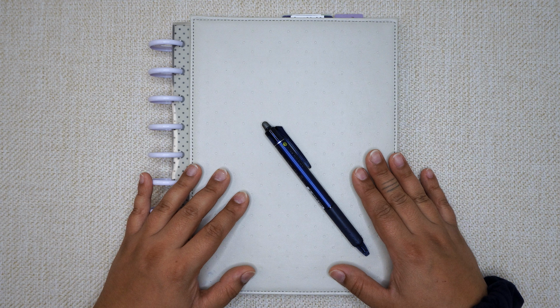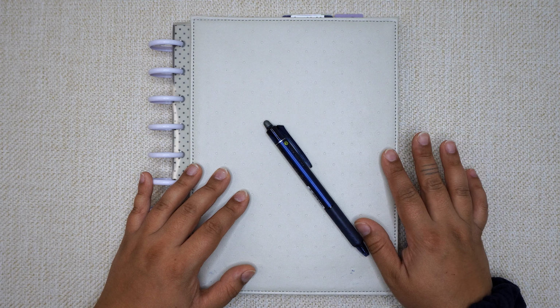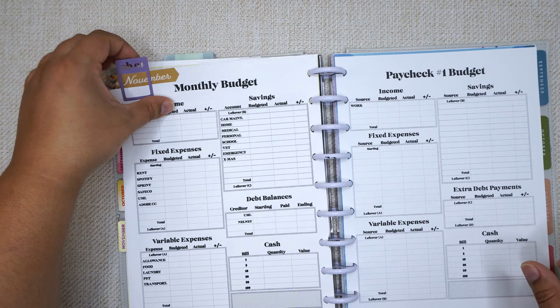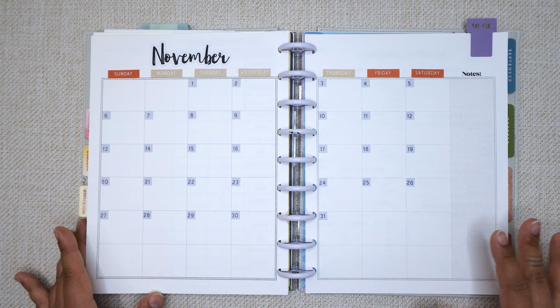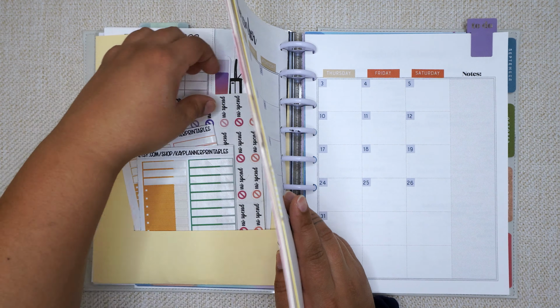I'm gonna get going on my November monthly budget. I still have some setup to do for it, and I've also received my first paycheck, so I'll be able to share that budget with you guys. So, the first thing I do want to focus on is getting my calendar set up, and I've already dated it, but I do need to add my bills to it.